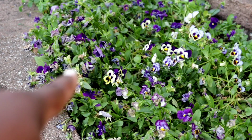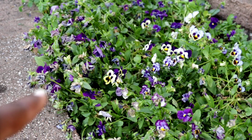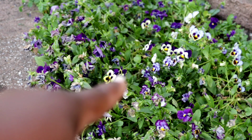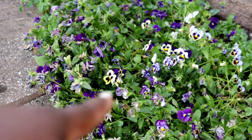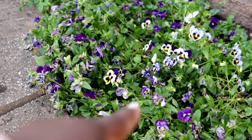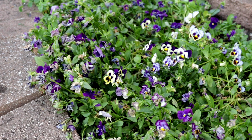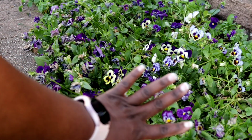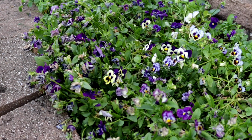I know I should be ashamed because I should have already had these pansies out, but you guys, they did not look this bad before we left to go to Buckhead, Atlanta, Georgia. They did not look that bad, but since we got hit with a heat wave, let's snatch these out and then we'll go ahead and put our summer annuals in this bed.